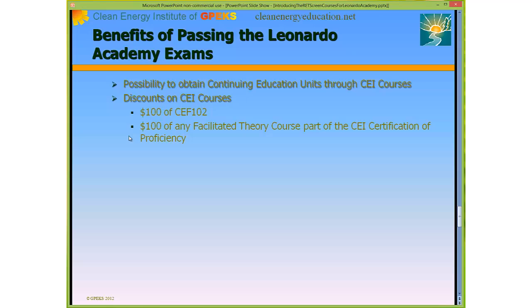And if you go to the cleanenergyeducation.net website, it actually explains how that works. And in order to make it easier for you, once you've taken those Leonardo Energy courses and you're really well equipped to challenge the Clean Energy Institute's certificate of proficiency process, that will really give you a good solid start. The certificate of proficiency process requires that people take some facilitated courses where we have a subject matter expert that will guide people through actual real world feasibility studies to do that process.